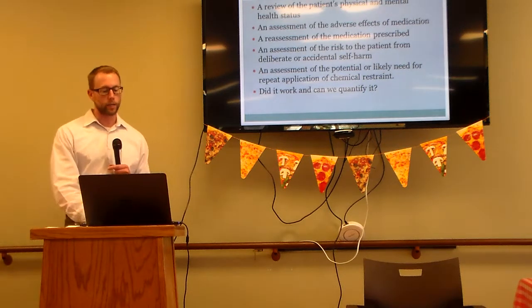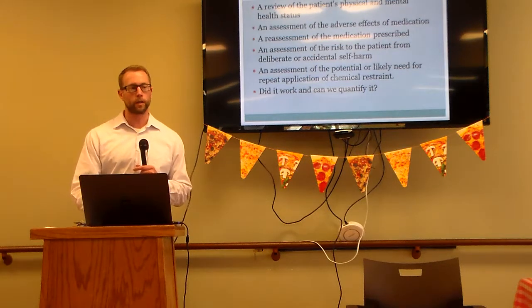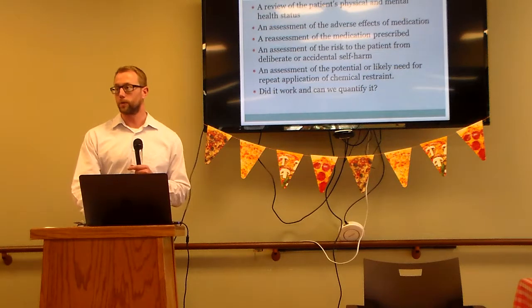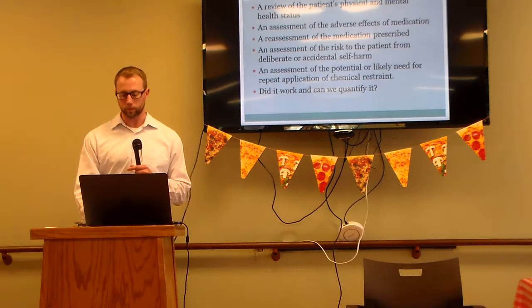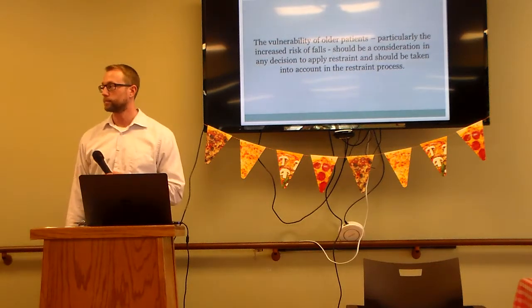Assessment of the potential or likely need for a repeat application of chemical restraint. Do they need another B52 shot? Did it work and can we quantify it? And again, being able to quantify it is huge, because you're really looking at the surveyor, that's the way to prove to them that it was successful and it was for the need for it. Again, exit seeking: twice a day down to once a week, success. So this is something to look at, and then that's it. Any questions or anything you wanted me to cover that I missed?